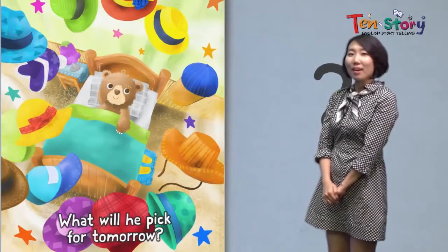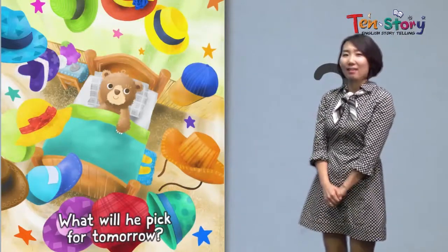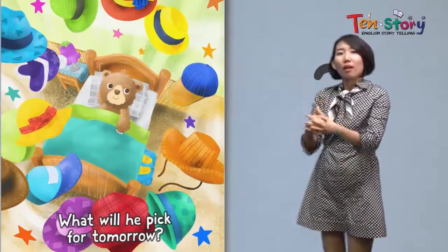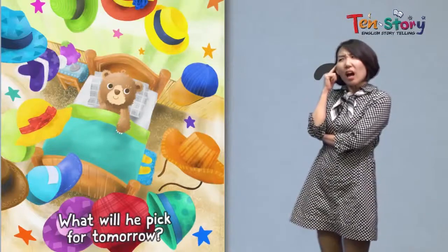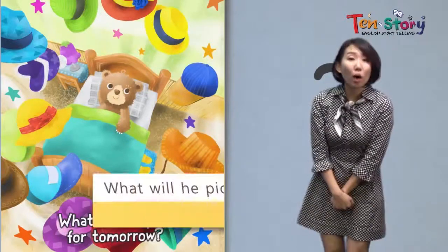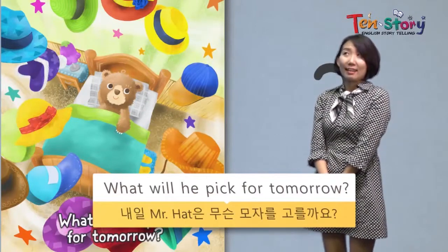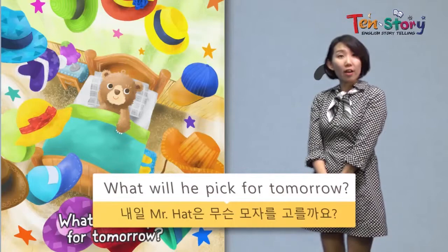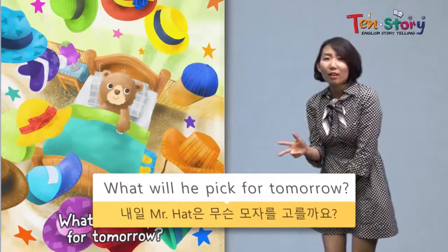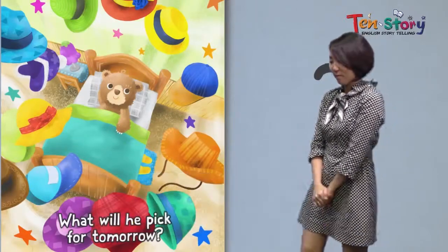Do you see the teddy bear? Yeah, where is he? He's on the bed and he's ready to sleep. And he's thinking, what will I wear tomorrow? What do you think? What will he pick for tomorrow? Let's see, is he going to wear a red hat or yellow hat or brown hat for fishing? No idea. Let's see.